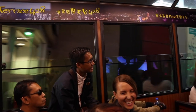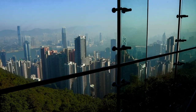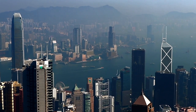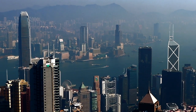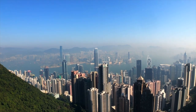After a while, we made it to the top. I went up to the top observation deck of the peak, and I saw a gorgeous view of Hong Kong. Okay, actually no, it looked more like this. But again, thanks to color correction in post. Don't worry, here's better looking footage.